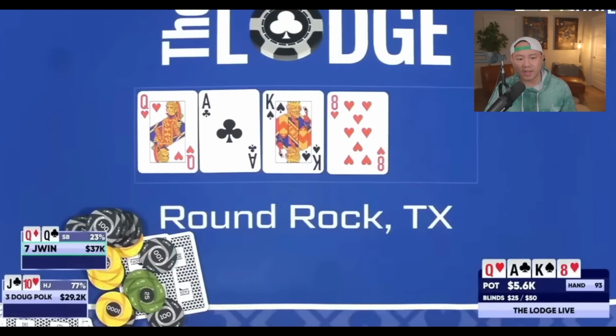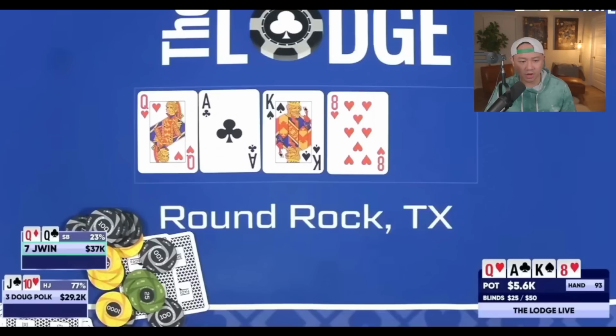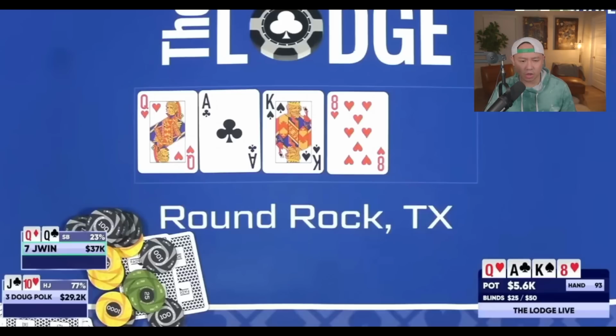So the turn is the 8 of hearts, which brings in a lot of backdoor outs in case he had a hand like ace 5, ace 9, ace 10, all of the ace X of hearts, king X of hearts like king jack, king 10, king 9 of hearts. They have now all gained equity. To be honest, I'm expecting the turn to go check check pretty often, but let's take a look at what happens.